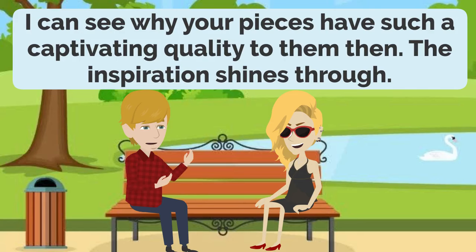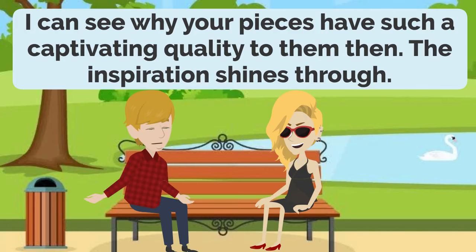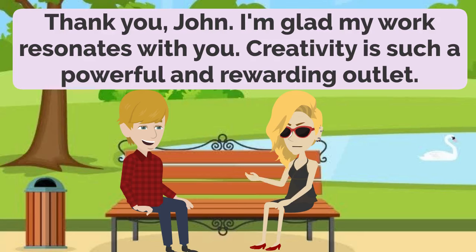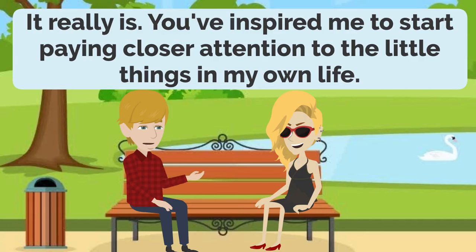I can see why your pieces have such a captivating quality to them then. The inspiration shines through. Thank you, John. I'm glad my work resonates with you. Creativity is such a powerful and rewarding outlet. It really is. You've inspired me to start paying closer attention to the little things in my own life.